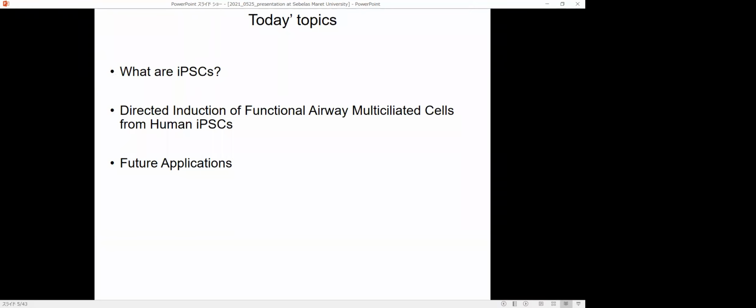Today, my presentation is divided into 3 topics. First, I'd like to show you what iPSCs are. Then, I will show my previous research in Goto Labo in Kyoto University about the induction of functional airway multiciliated cells from human iPSCs. Finally, I would like to show some data regarding future application of this method.